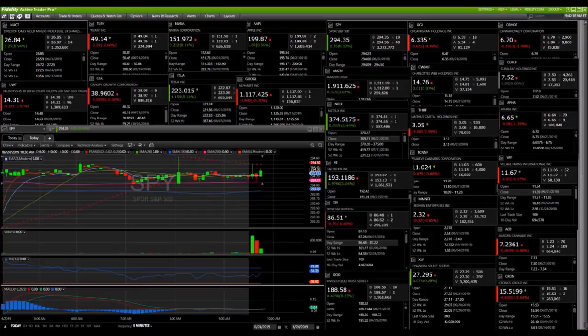psychological support of 39, and it just did. So we're getting extreme now. CGC 5-minute RSI is in the teens. 15-minute RSI is in the low 20s. And if CGC breaks the low of the day here, I'm going to start to get interested in an oversold bounce. So just an initial position, and I would add one more if we were to break 38.50.